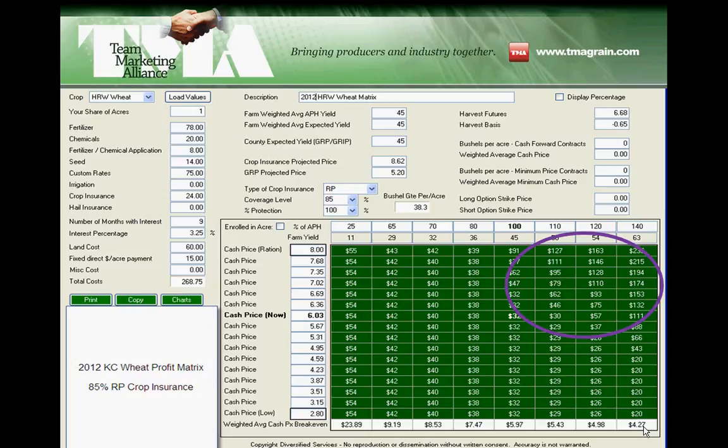Now, one thing that I've heard a lot of people say is well, Devin, we're going to have a good year regardless because of crop insurance. Well, what I don't want you to focus on is the left-hand side of this profitability chart when you should be focusing on the right-hand side. So doing all those little things that you need to do to put the most into your crop to maximize your yield. Because many of you have grown a 63 bushel wheat crop before, which is 140 bushels of your APH, and you can still have excellent profitability at those levels.